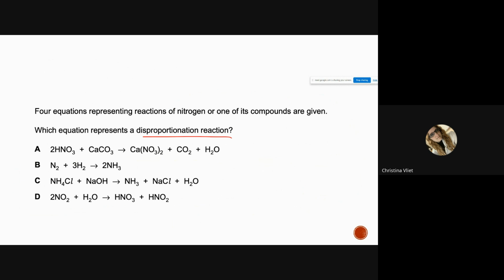Remember, disproportionation means that the same element is both oxidized and reduced on the product side, meaning its oxidation number goes up and its oxidation number goes down. There's a couple of examples there you could take out immediately based on this knowledge. All right, 30 more seconds.